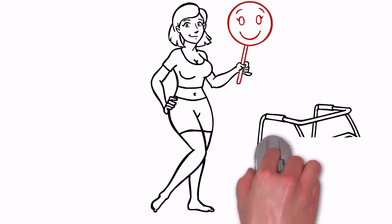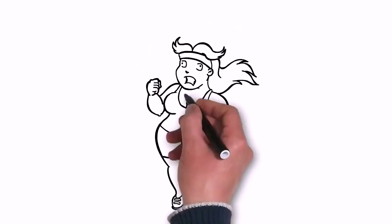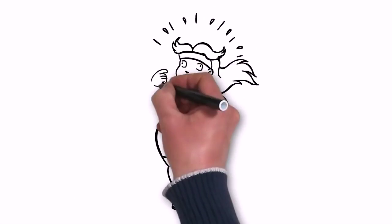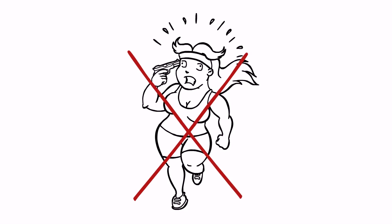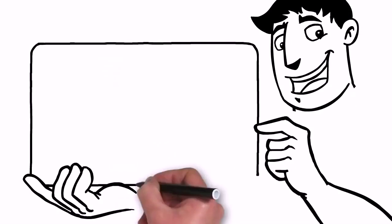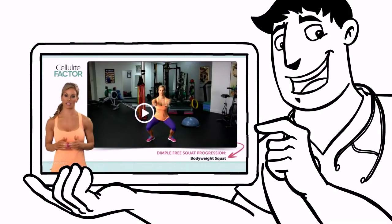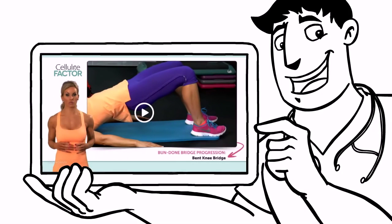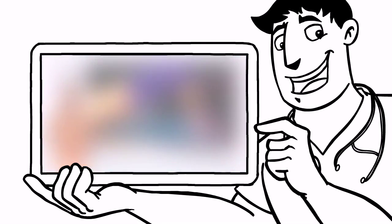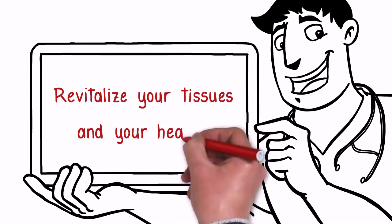Now, there's one point I really need to make. These are not rigorous body movements. You're not killing yourself to gain or regain your cellulite-free dream body. And as a special bonus, we've added 13 Cellulite Factor Solution exercise progression videos like dimple-free squats and bun-done bridge. These show you how to ramp up the basic exercise as you gain strength. These are low-impact exercises that revitalize your tissues and your health.